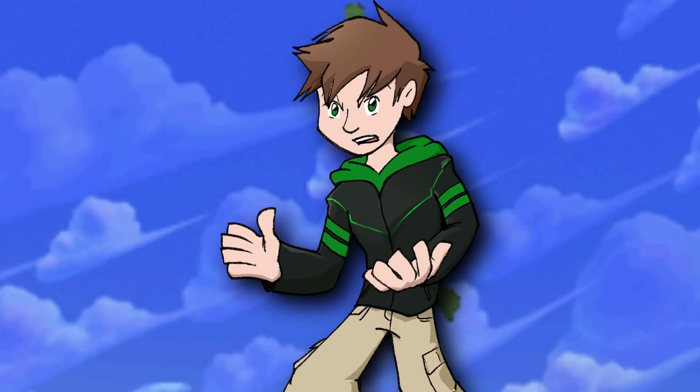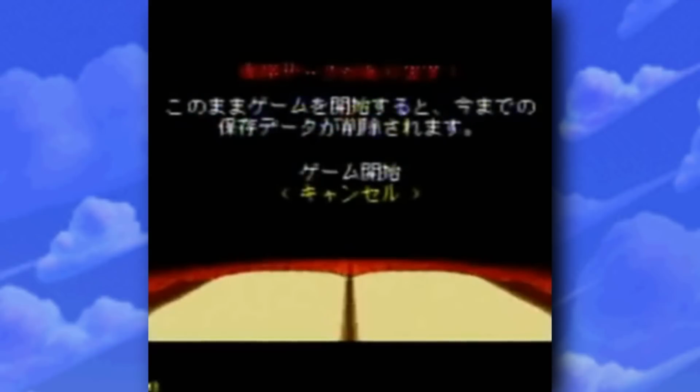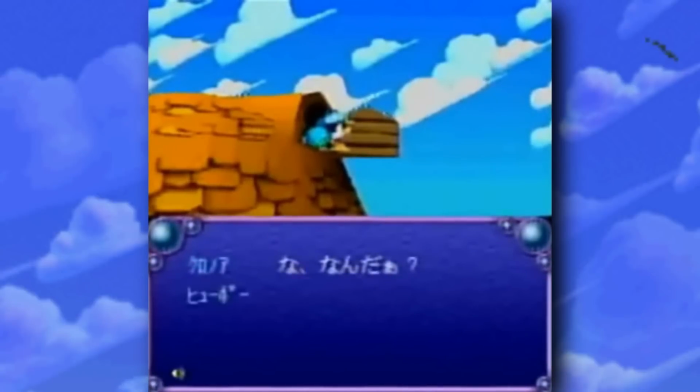But believe it or not, there is still one more port we have to talk about before we move on to the remake. This is Klonoa, Door to Phantomile for mobile phones. Released only in Japan and sadly never dumped online.